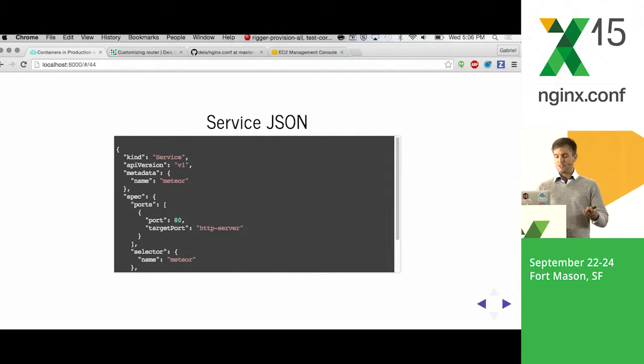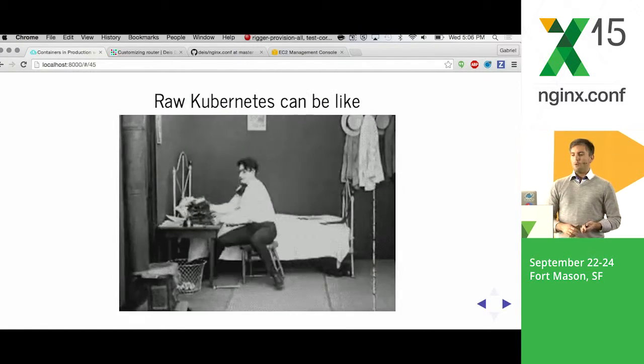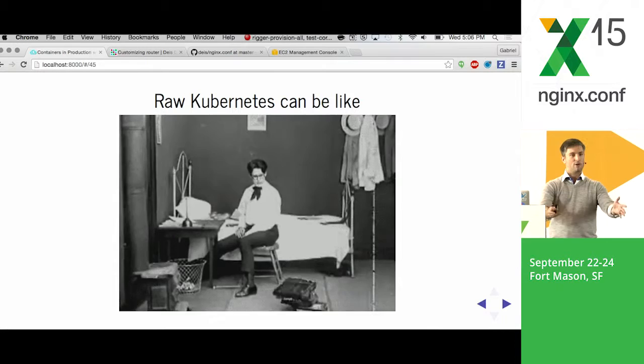It's not just this, it's the service JSON. And by the way, these are the JSON representations. They're easier to write in YAML because you don't have to worry about the commas and semicolons. But there's still a lot of human error in writing this stuff. So raw Kubernetes can be a little frustrating if you're trying to bring this to a software team and say, hey, write this kind of arcane syntax.